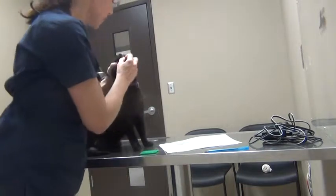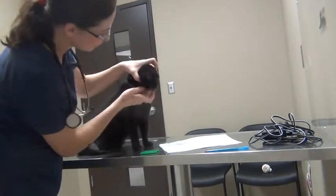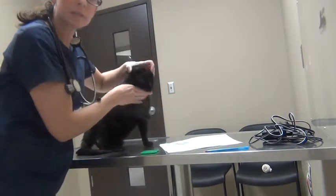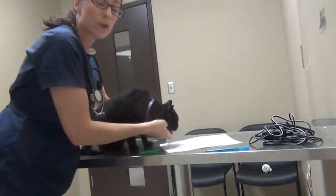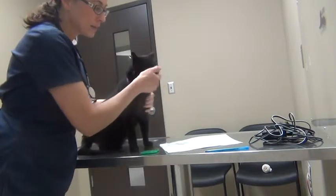He's also missing his lower incisors, and he only has one upper incisor. So he's been in some trouble. I'm going to look at the back teeth, if I can get back here, his little tiny mouth. Okay, his teeth actually look pretty good in the back. There's only some mild to moderate calculus back there. It's not terrible. I didn't see any evidence of any gingivitis. The gums look really good.